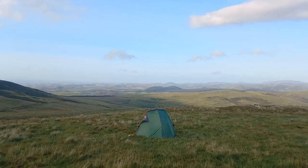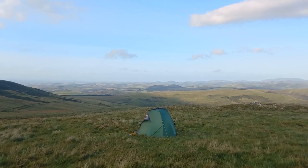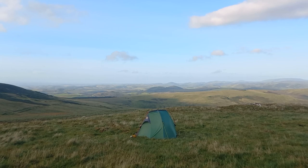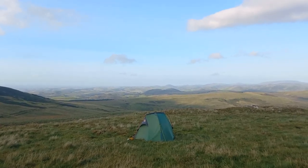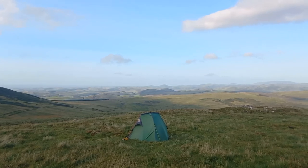There's Annie in our little Helm compact one. That is the tent she is thinking about taking overseas this season. Let's see if it'll cope with the winds of Patagonia. Looking beautiful there, it is looking beautiful. Obviously, because she's inside the tent.